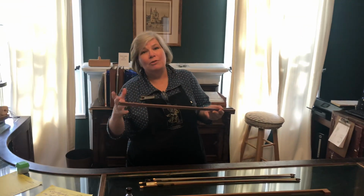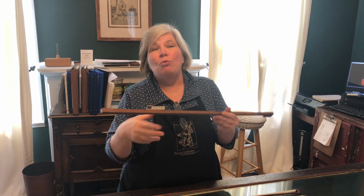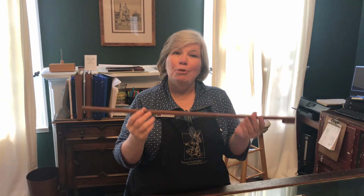Now, first of all, most of you students probably know there's basically 3 kinds of materials that bows are made out of: wood, fiberglass, and carbon fiber. Now, we're not going to talk about fiberglass and carbon fiber today. That's for another day. We're going to talk about wood. And there are a few other exotic woods, but for the most part, we're going to talk about the king of woods for bows. All the best bows in the world are made from a wood called Pernambuco.